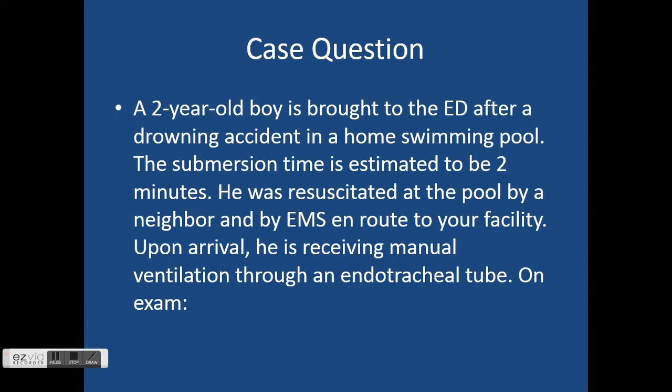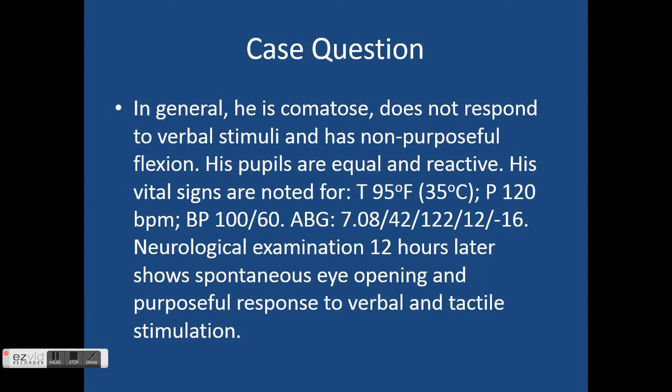Next case, a 2-year-old is brought to the ER after a drowning accident in a home swimming pool. Submersion time is estimated to be 2 minutes. He was resuscitated at the pool by a neighbor and by EMS en route to your facility. Upon arrival to you, he is receiving manual ventilation through an endotracheal tube.